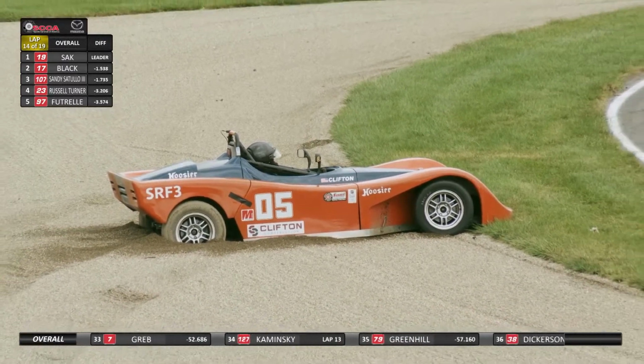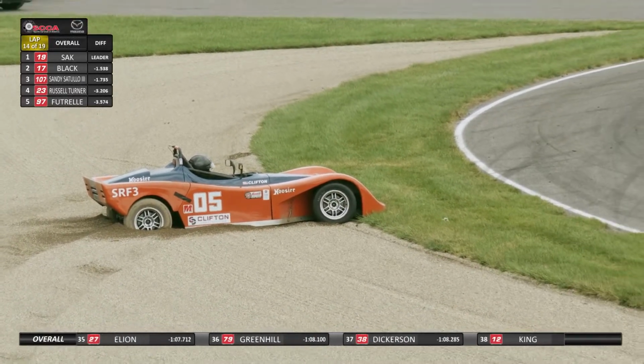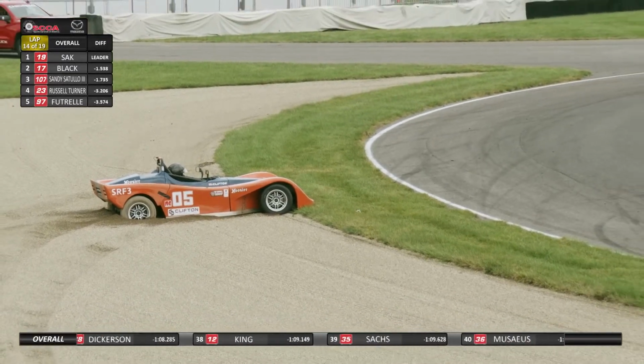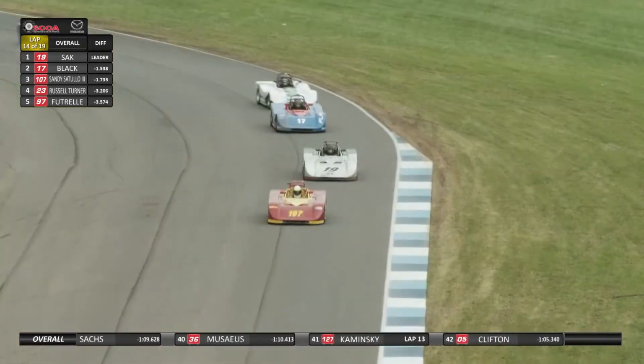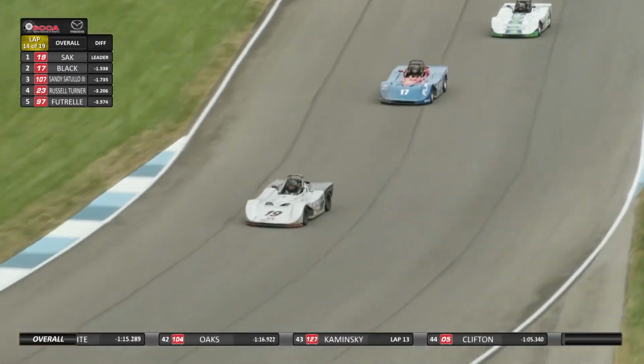That floor pan is pretty low. Yep, and you see the different color there of the gravel and all the rain that we've had. That gravel now not only is designed to slow you down, but now it's wet and really thick and heavy. Sandcastles at this point. Exactly. So. Well, this is going to be interesting now with Bobby Sak's lead evaporated.